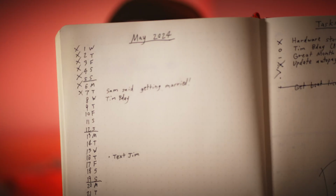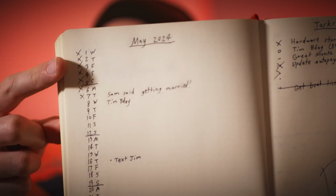But for personal, I use one side of the book as my calendar, which has dates on it. I use the date as well as the day of the week. I separate the Sundays and Mondays with a line so I can see where the weeks break. And as the weeks go on, I will check them off and put X's.